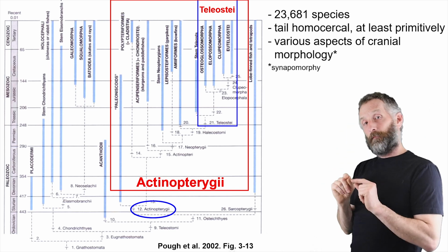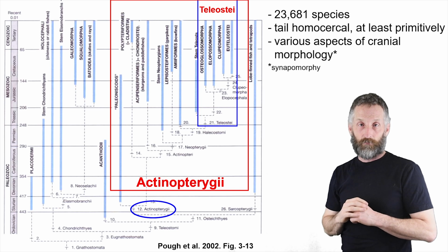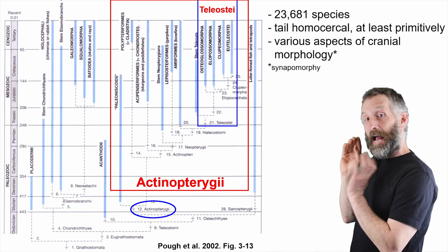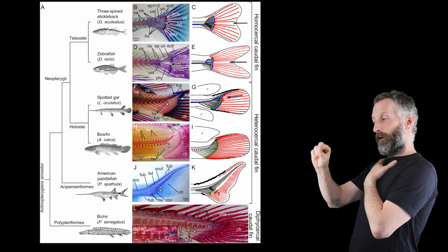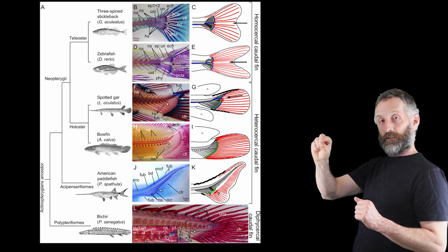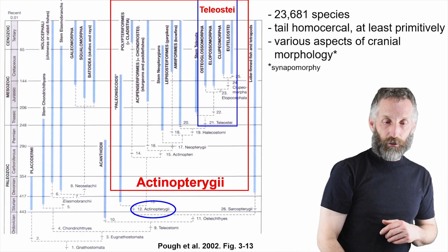The tail is homocercal. Remember, it's the shared, unique, derived feature of them, as well as various aspects of cranial morphology, which are too detailed to tell you about specifically. I should note that in some of these fishes, the tail can be asymmetrical, looking heterocercal, but it's really a question about the fleshy part and the vertebral column and whether it bends up or not. In all of the teleosts, the tail ends in a straight line. It doesn't go up or down into the caudal fin. Okay, so let's talk about some of these major splits here.